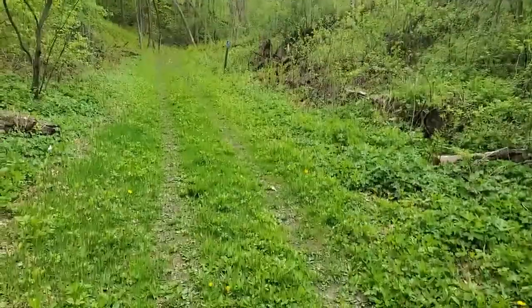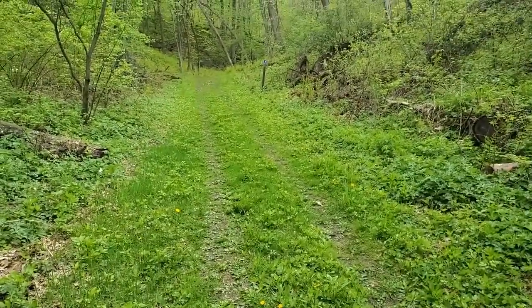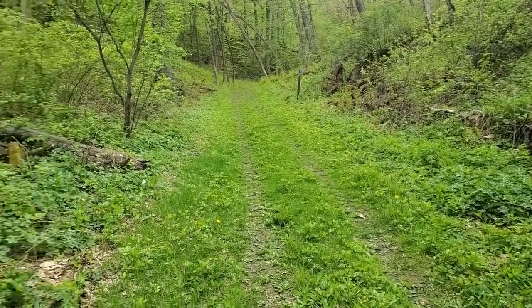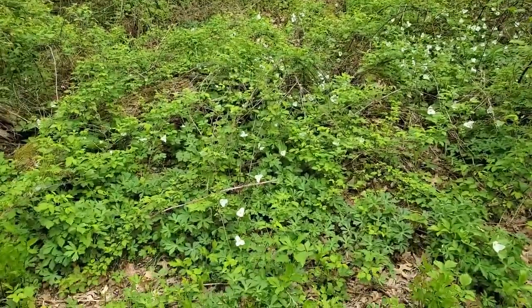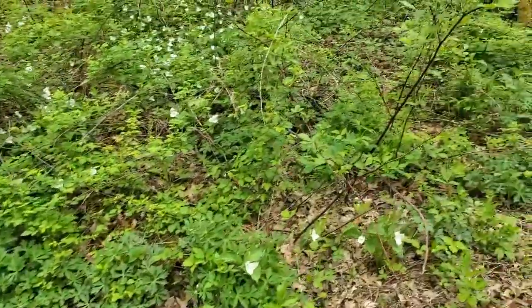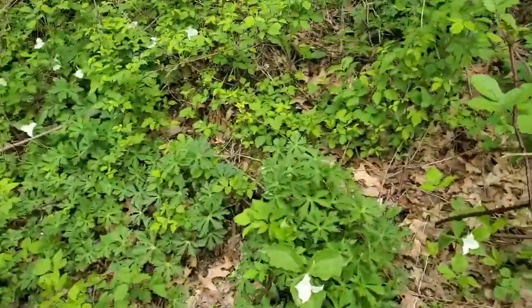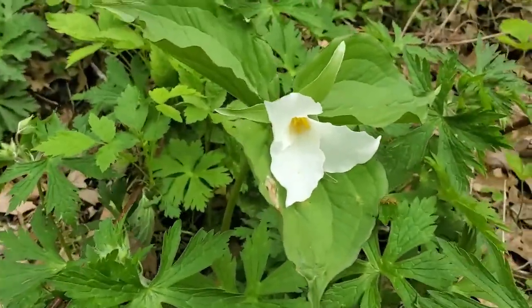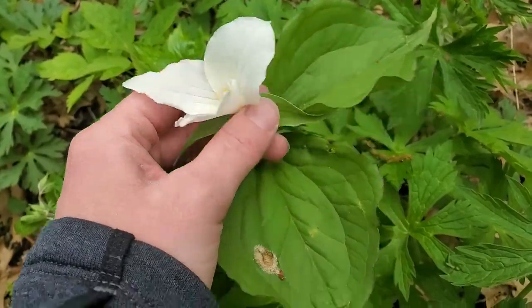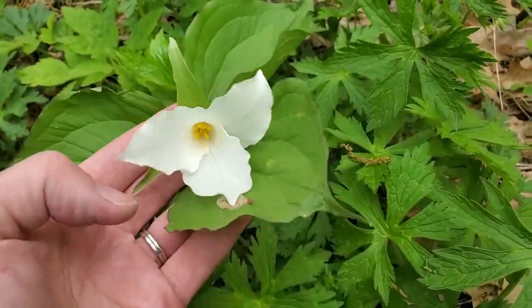Alright, I'm getting to my favorite part of this walk. The flowers are about to be everywhere and super exciting. So right here on the hillside, they're starting already. You can see all these big white flowers. These are large flowered Trillium. The tri in Trillium is for the 3 petals. It's got 3 sepals and then 3 big leaves.